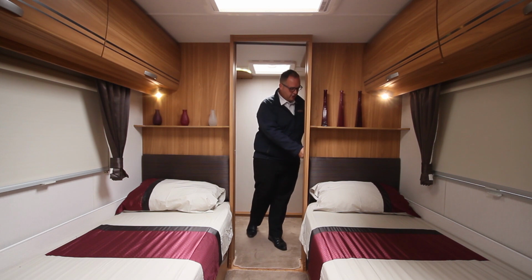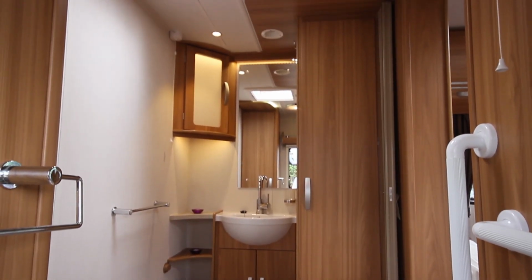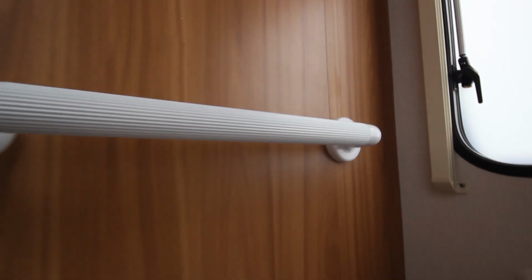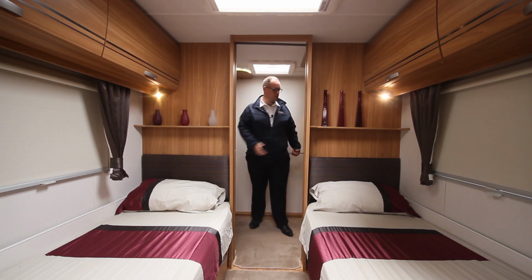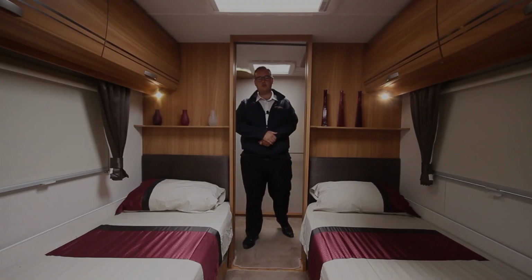Then finally, as you can see, because of the amount of space you have in this bathroom, it does give you a lot more room for manoeuvring with or without a wheelchair. And finally, you will also notice 2 very large wardrobes, giving you that extra room for all your personal belongings.